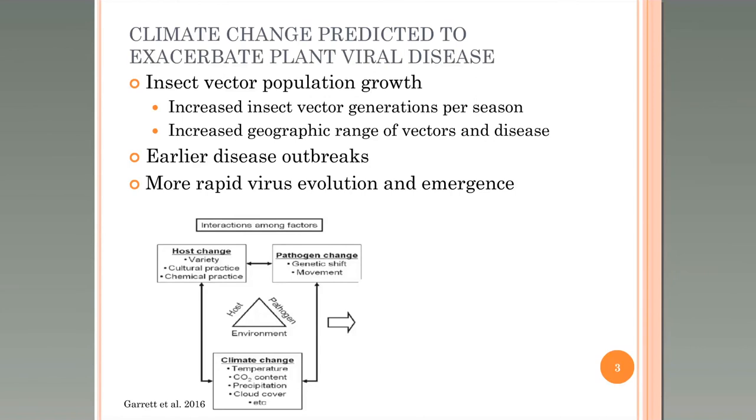And so I have down here at the bottom the disease triangle in this picture. The disease triangle is looking at the interactions of the host, pathogen, and environment, and all of these three things interact to cause disease in a host. And so right now we have these conditions in our various areas that show that we have a specific amount of area underneath the disease triangle that is conducive to a pathogen to cause disease.